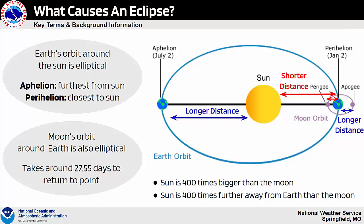Eclipses involve the sun, the moon, and the Earth. Both the orbit of the Earth around the sun and the orbit of the moon around the Earth are elliptical, meaning they're not perfect circles. That means at any given point in their orbits, they can be closer or further away from the body they're orbiting around. The size of the sun and the moon are not comparable. The sun is 400 times bigger than the moon is. However, it's also around 400 times further away than the moon, so how large they look to viewers on Earth can change depending on how far away the three bodies are from each other.